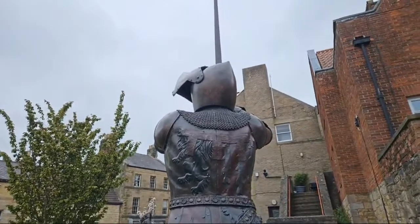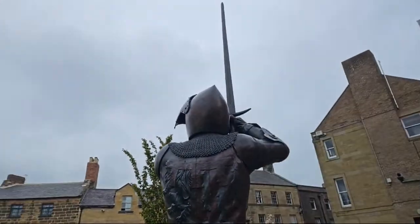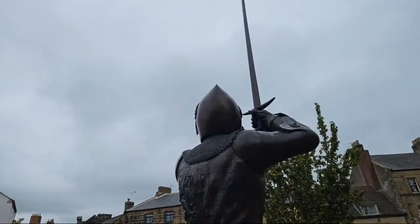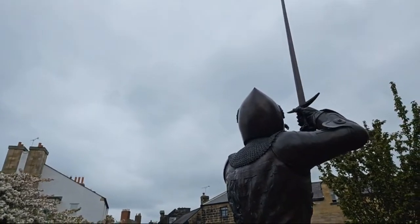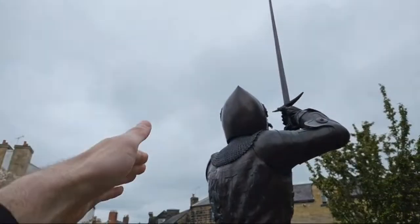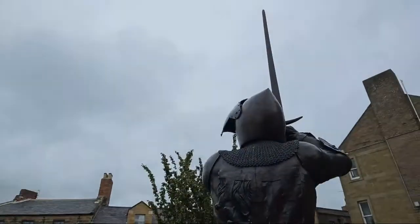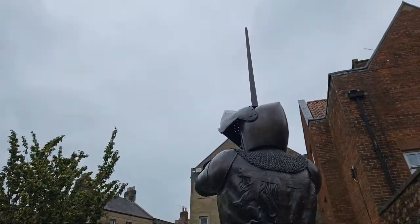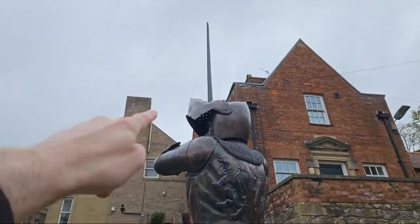Beautiful. Look at the angles on that helmet as well. Obviously, the angles aren't just an aesthetic value, they're to deflect incoming blows. So if people say, well, why is that pointed? Why is it not round? Well, you're trying to deflect. It's not trying to cut down on wind resistance. There is a purpose to all of it. Same with the mouth guard. It's to deflect blows away, even incoming arrows.